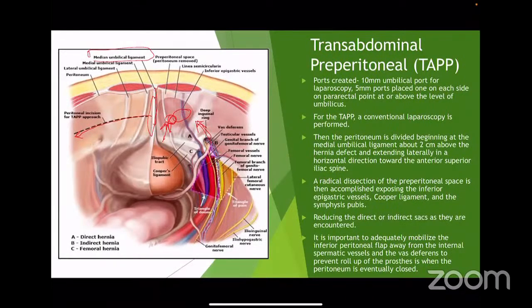And the symphysis pubis. At the symphysis pubis, we are fixing the million-dollar stitch, the first stitch for the mesh. We are taking it in open surgeries at the pubic symphysis. So you should be opening it clearly. The symphysis pubis should be under your vision. So it should be open.